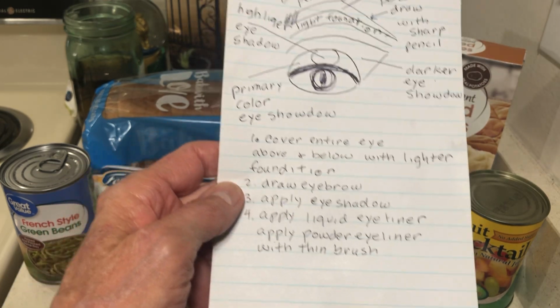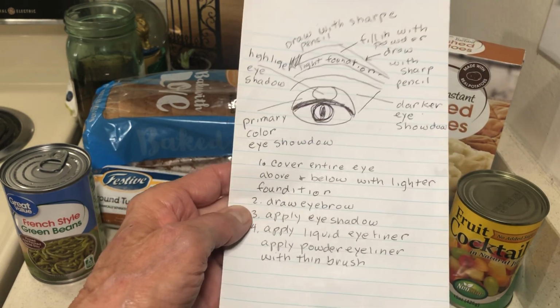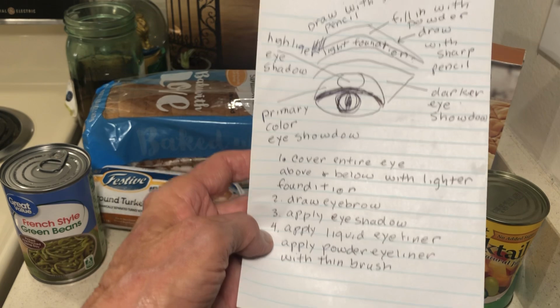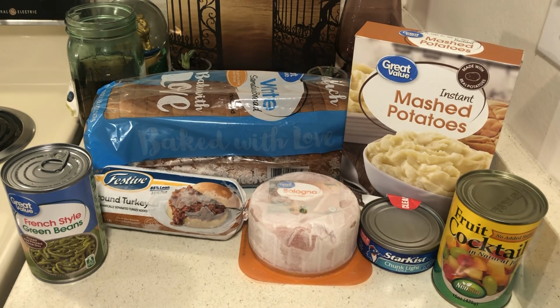Number one, cover your entire eyelid, this part and under, with a lighter foundation than your face. Draw your eyebrow, apply the eyeshadow, then apply the eyeliner, and then you should be pretty much done. That's the order I do it in. Okay, so somebody asked me for that.